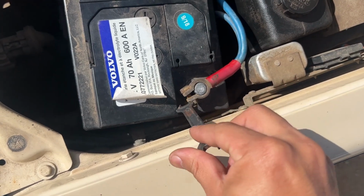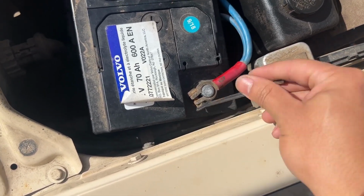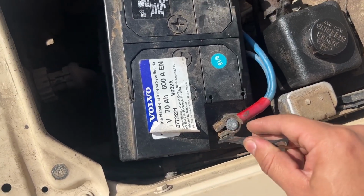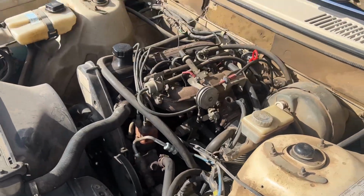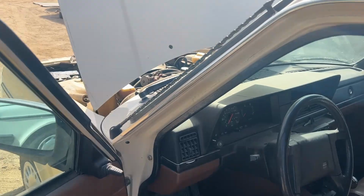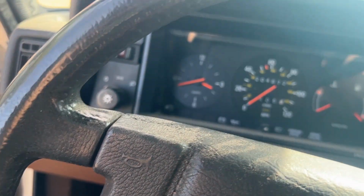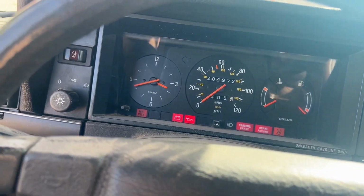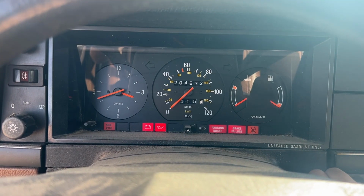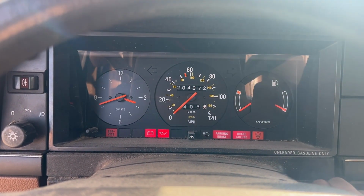I don't know. Maybe I got lucky. That's usually not how that works. So I'm gonna tighten up this battery. We're gonna go inside. I'm gonna show you why this car was pawned off. So this car runs extremely well. The only problem is when you start it up, take a close look at that oil light.